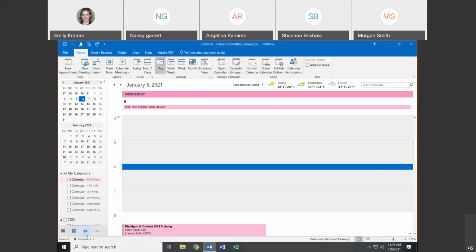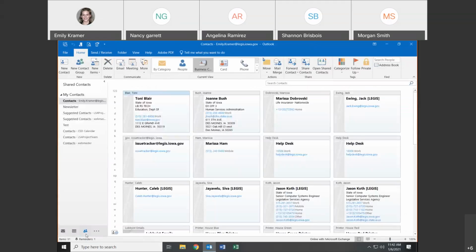Last thing we're going to talk about is contacts. As I mentioned, these are the contacts that you and your legislator maintain. These people may be in the global address list, they may not. Most often, these are constituents that your legislator has contacted. Maybe they're newspapers from your legislator's district, people that have contacted you on various issues. You can do with these whatever you like. They are all backed up. Everything is backed up on our server. So anything in Outlook you don't have to worry about saving.